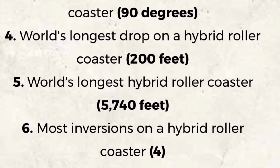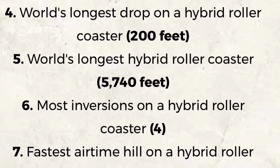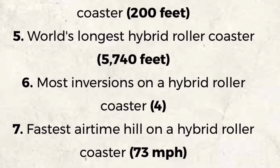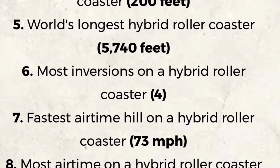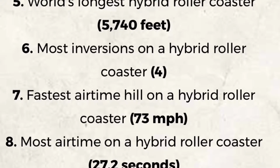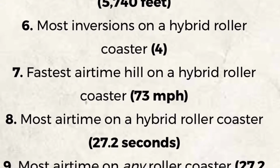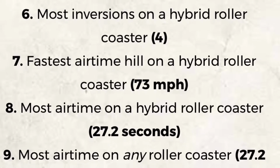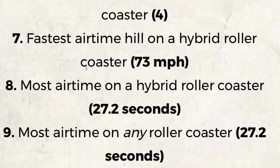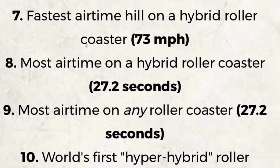World's longest hybrid roller coaster, 5,740 feet. Most inversions on a hybrid coaster, 4. Fastest airtime hill on a hybrid coaster, 73 miles an hour. I will get to that in just a sec. Most airtime on a hybrid roller coaster, 27.2 seconds. Most airtime on any roller coaster, 27.2 seconds. And the world's first hyper-hybrid coaster. Now, that's only 10 records. That's just the roller coaster.